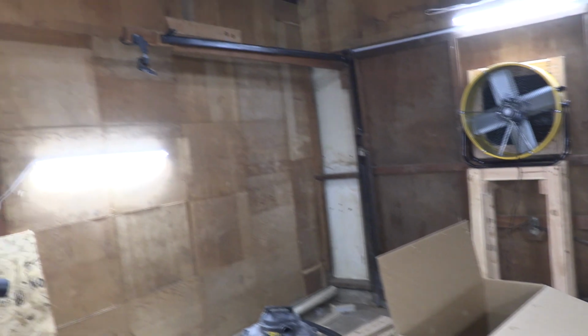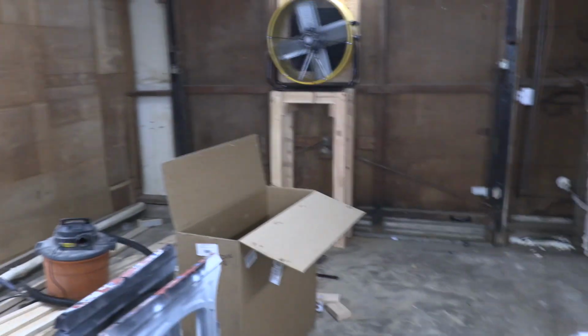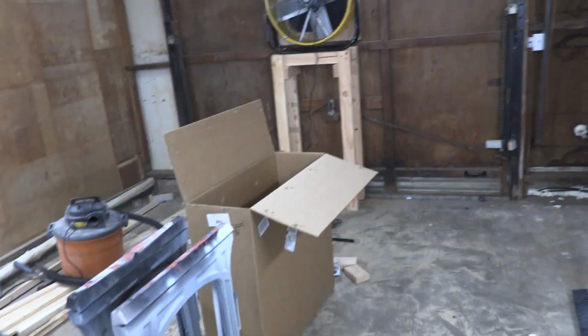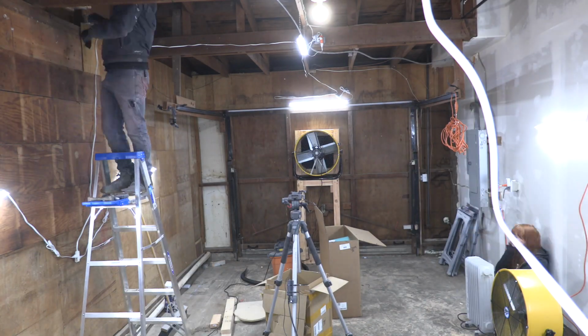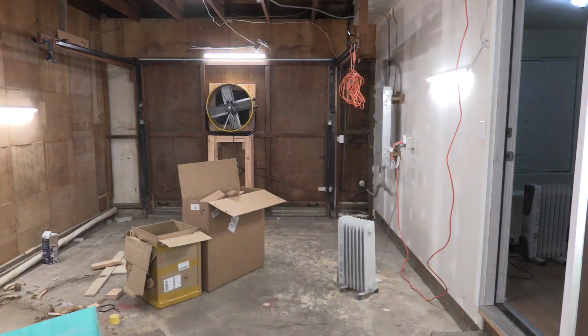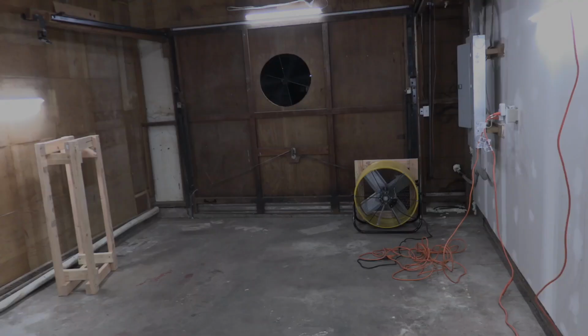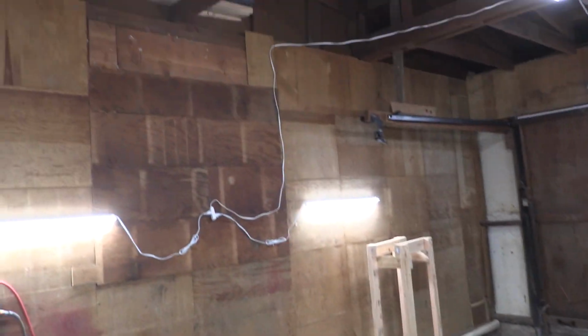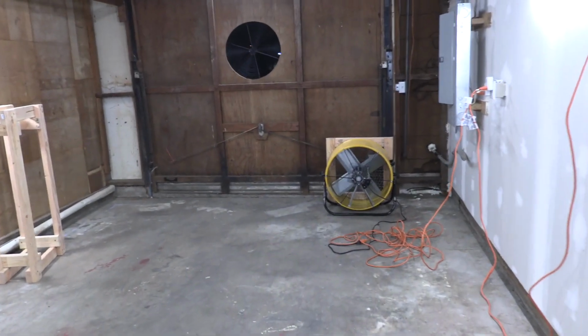That's basically a wrap on this first round of construction. I got a board to put up there, and then we have to clean. So we're going to get it all clean and ready for the car to come in. All right, the paint booth is ready for action. It's starting to look a lot more like a paint booth. It's all clean, it's all ready for the car. Let's go get the car ready to get in here.